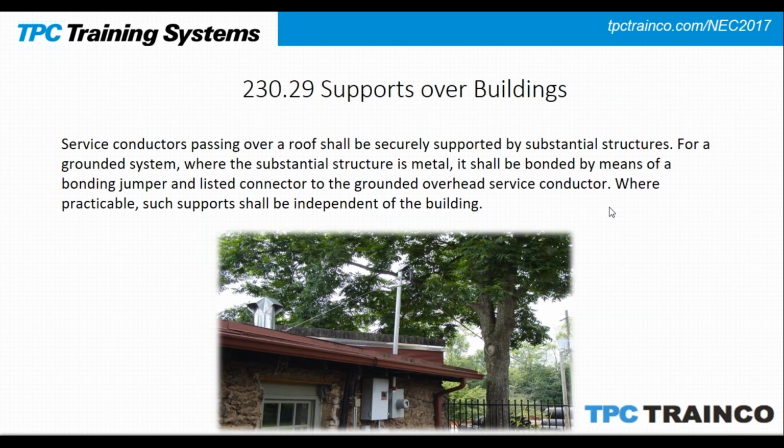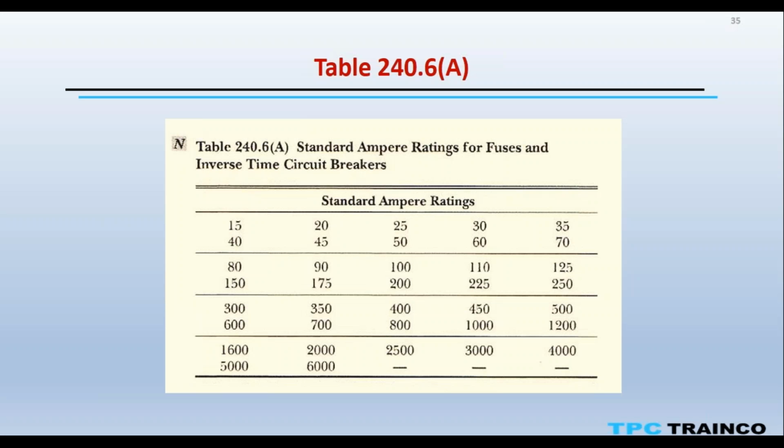If there are any metal supports on our roof, even if it was a metal support here that was trying to keep the height of our overhead service conductors coming in, that would have to be bonded also. So very important change.